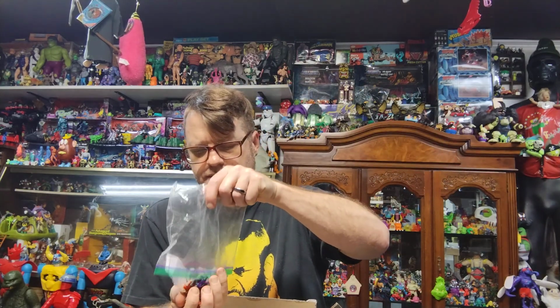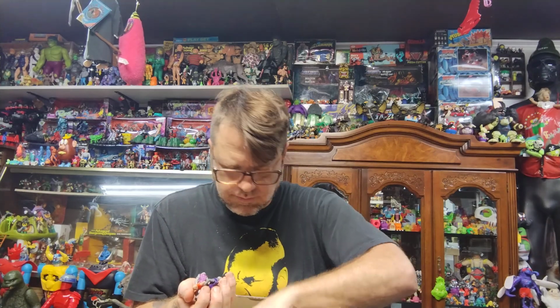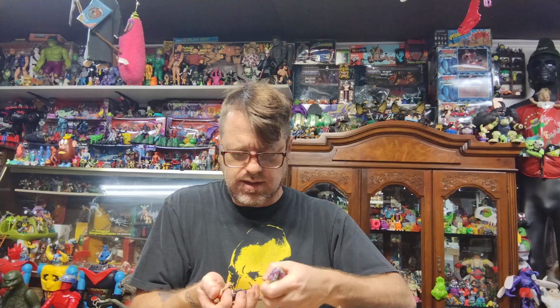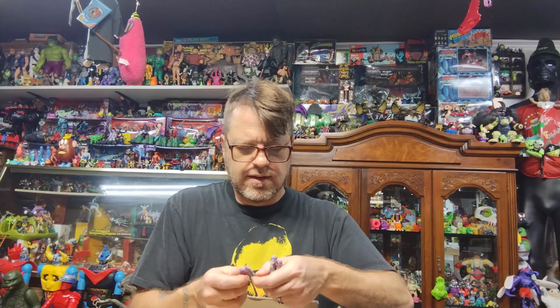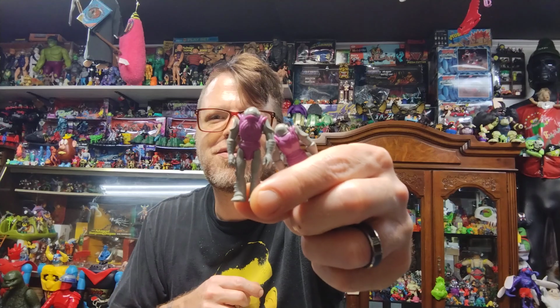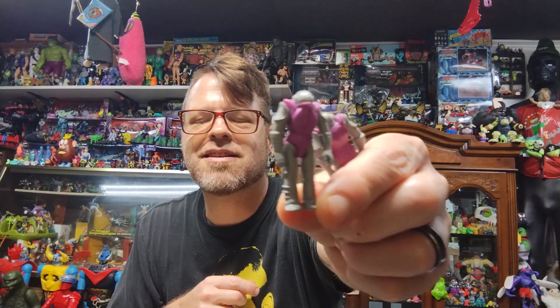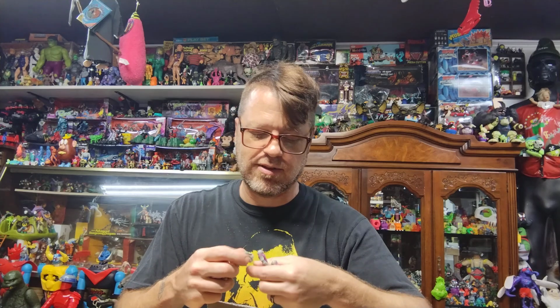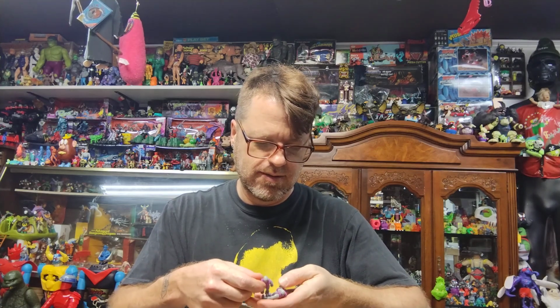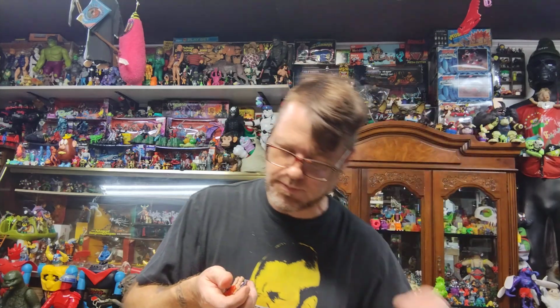And then there's a handful of figures, which, let me see here. 1, 2, 3, 4. I got 5 of these guys here, which I love these guys. I already have like a handful of them. But these guys are so awesome to army build. So those are very cool.